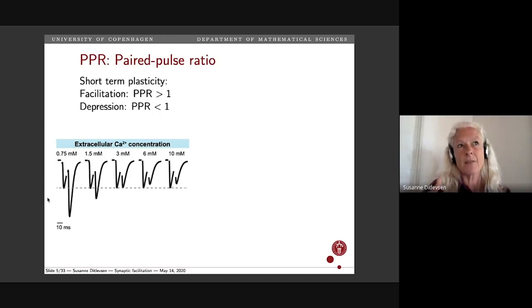So that means it's like the first action potential is waking up the system, then comes the second one, and then comes a larger response. That is what we call short-term plasticity: how is it reacting? And we call that facilitation. I'll explain what this is in a second. Facilitation means a higher response in the second one, whereas at the high calcium concentration, the second response is actually smaller. We call that depression.